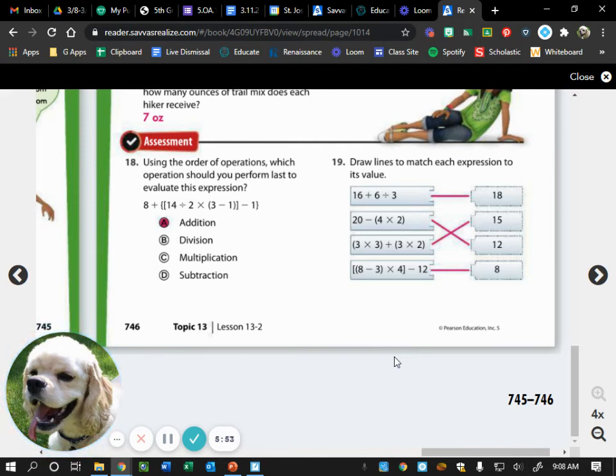How did you feel about this all together, this homework assignment all together? Show me 1 through 5. Philip, Jack, how did you feel?